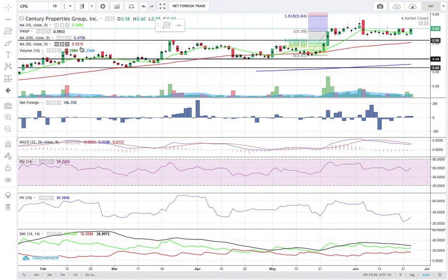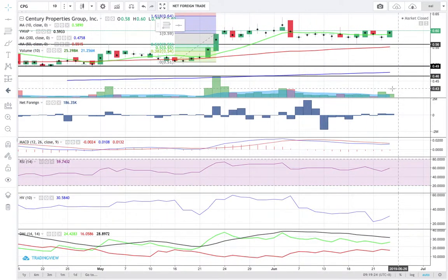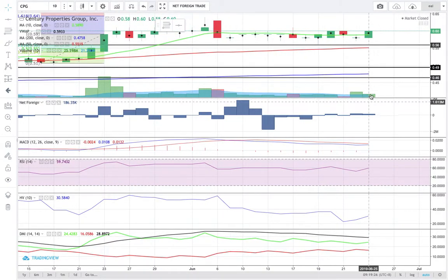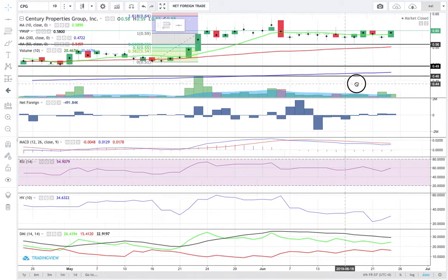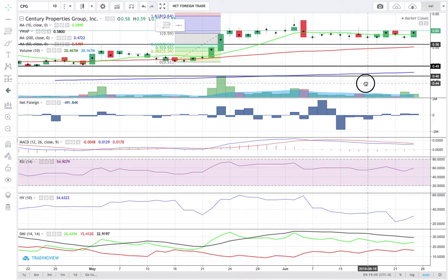You can see VWAP here on my screen. I'm using First Metrosec Pro. Okay, VWAP is at 0.59, closing price is at 0.60 for CPG. So the second condition is met. Third condition, volume should be at least higher than 50% of the 10-day volume average. Here it is. So it is higher. So the third condition is also met. Fourthly, the fourth condition is that the dominant range should be closer to the intraday high than the intraday low.